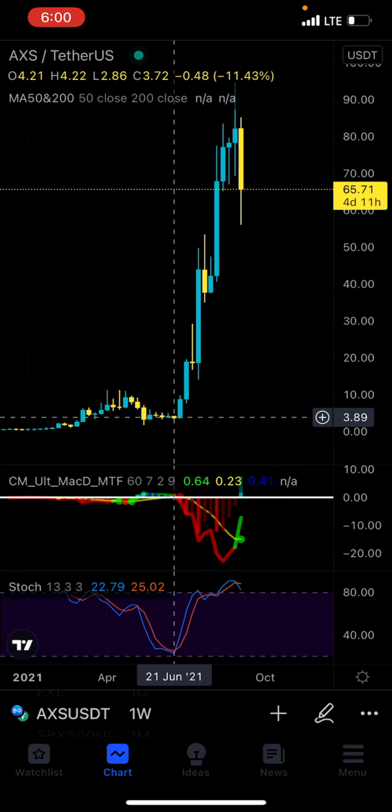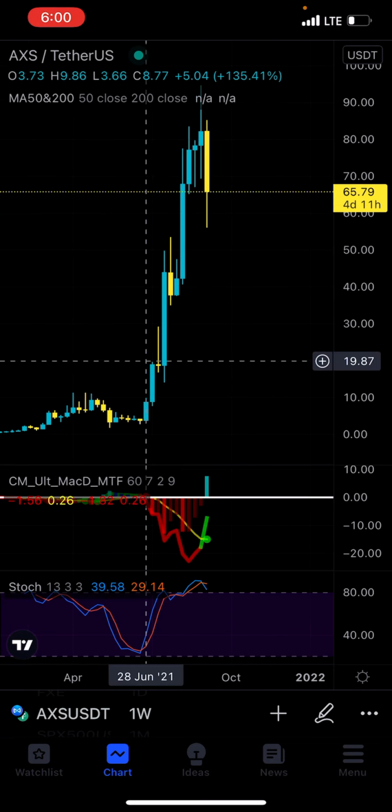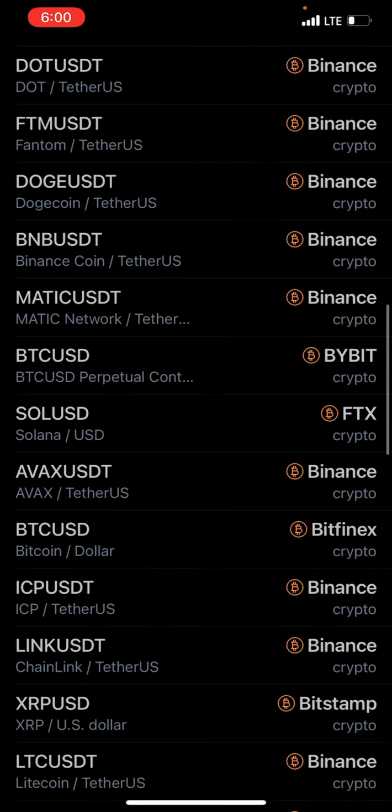Started at what, $3? Jesus, I did like a 30x since, when, June? That's not bad. But again, it's just about looking at the trending. Look at the trending, look what's trending.